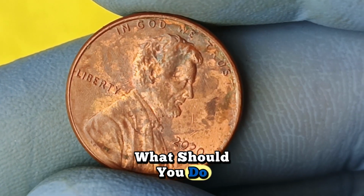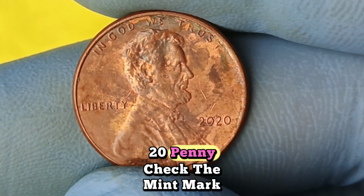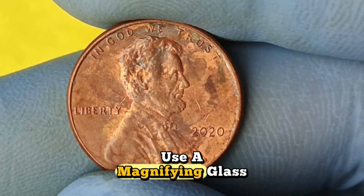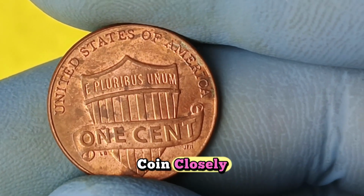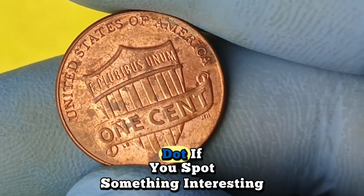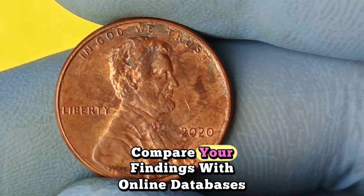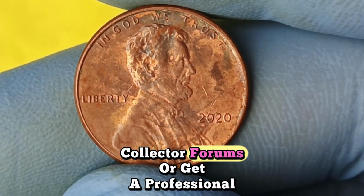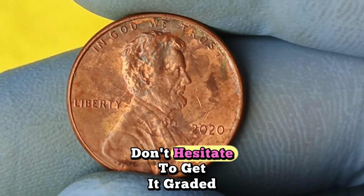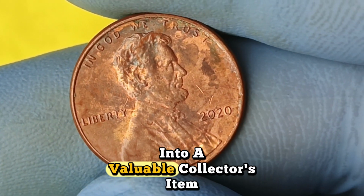So what should you do? Here's how to start your treasure hunt. Go through your loose change and sort out every 2020 penny. Check the mint mark. Look for P, D, or S. Use a magnifying glass or jeweler's loupe to examine the coin closely. Look for doubling, off-center designs, unusual textures, or cracks. If you spot something interesting, take clear, high-resolution photos. Compare your findings with online databases, collector forums, or get a professional appraisal. And if you think you've found something valuable, don't hesitate to get it graded. A small investment in grading can turn a pocket penny into a valuable collector's item.